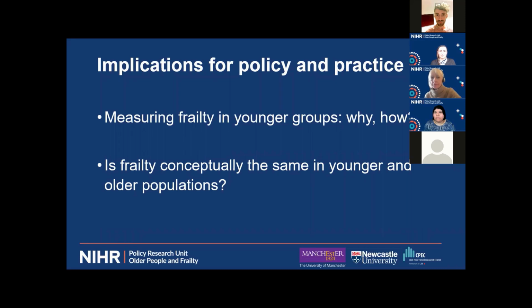So to pull this together, there are 2 key takeaways from this work. First, although there is interest, clinical interest in particular, in assessing frailty in younger populations, we do need more evidence about the validity of measures to do this. And we also need evidence about the impact and utility of doing this.